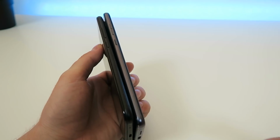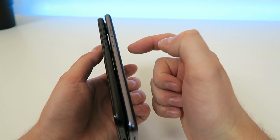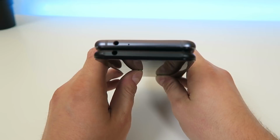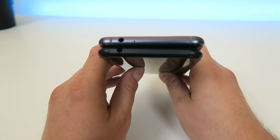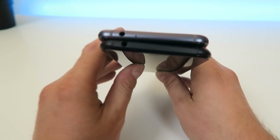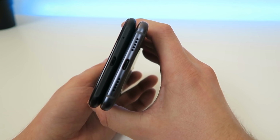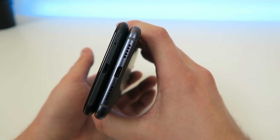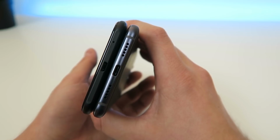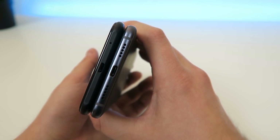Taking a look at the right side of these two devices, we also have the same setup with the volume rockers and the power button. Taking a look at the top of these two devices, on both of them we have the 3.5mm headphone jack, and on the ZTE Blade Max View we have the noise cancelling microphone. Taking a look at the bottom of these two devices, on the BLU Vivo XL4 we have the micro USB port and we have the microphone. And on the ZTE Blade Max View, we have the microphone, we have the USB Type-C port for charging and data transfer, and we have the speaker.